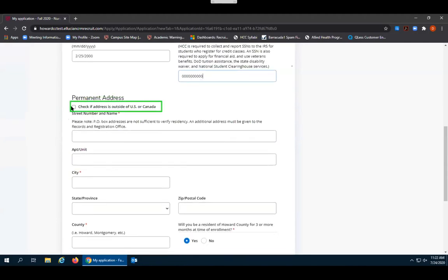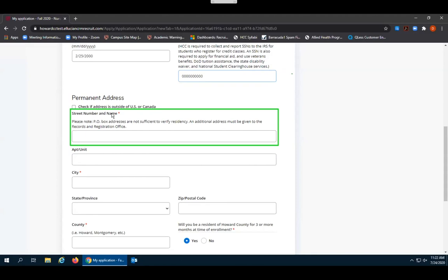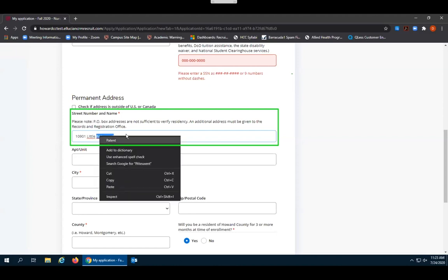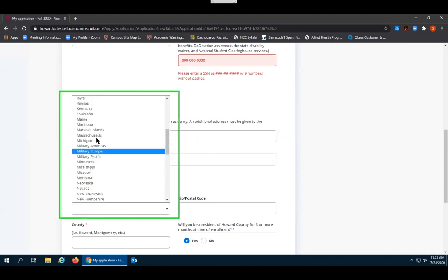Check if your address is out of the US or Canada. No. Street and number, address, and name must be included. You would want to use your home address and make sure it's your current home address. You're going to find your state. Now, this is the number one mistake people make. They go, wait, my state's not here.